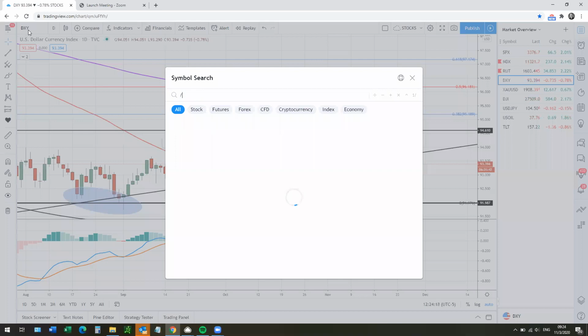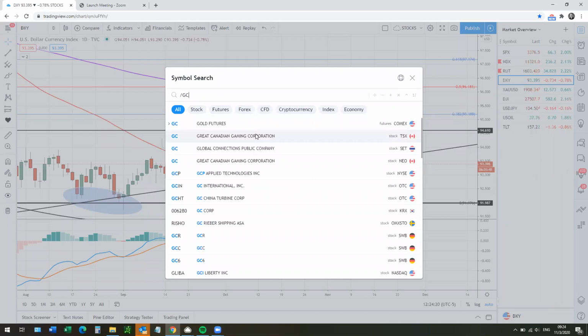Looking at gold, there we go. Looking at gold really quick.